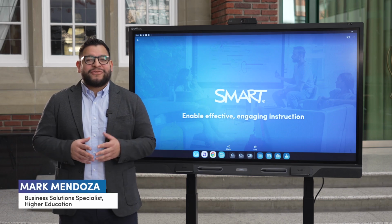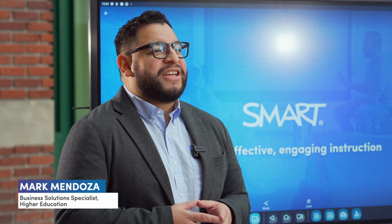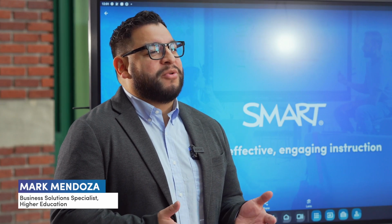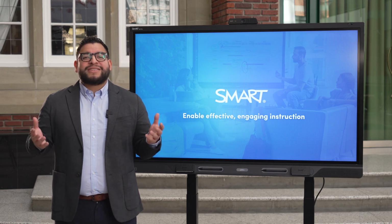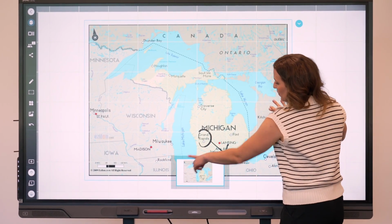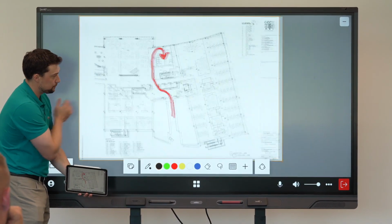Interactive displays have revolutionized how higher education institutions conduct their daily tasks, engage with students, and collaborate across departments. Whether you're a professor delivering a lecture or an administrator organizing events, Smart's interactive displays bring flexibility, efficiency, and engagement into the modern educational workspace.